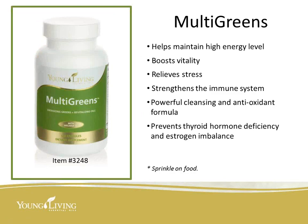Okay, moving on to multigreens. This product helps to maintain a very high energy level. What I love about this product, it is alkaline. It will bring the blood to an alkaline state in the body, and most humans and animals tend to be more acid in their blood, in the pH in the blood.